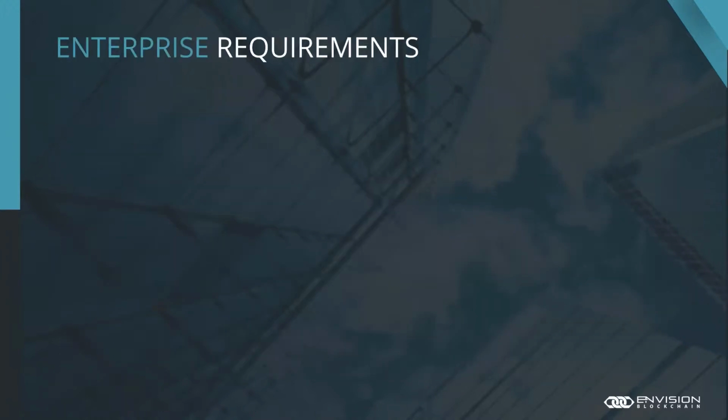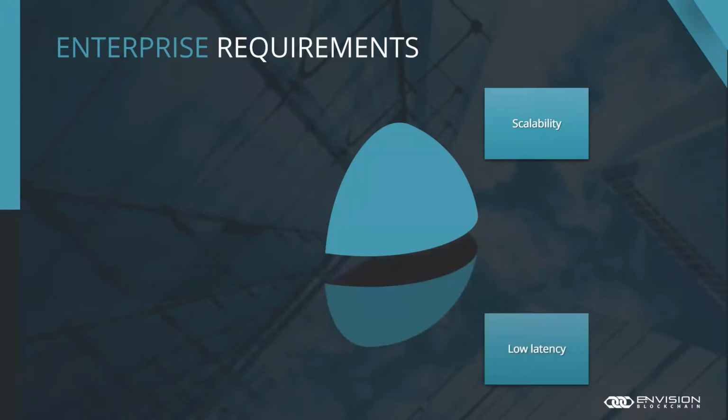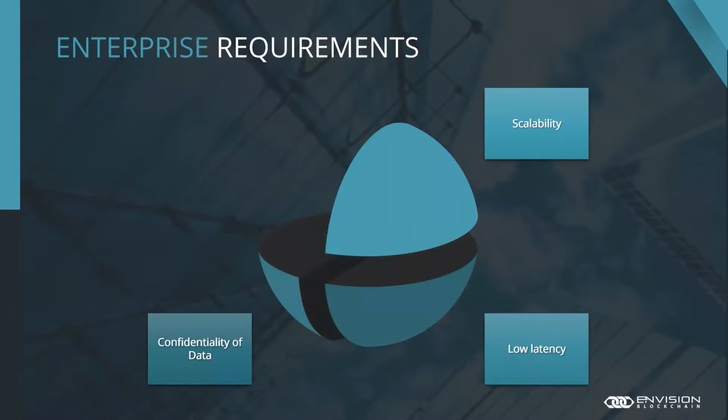So when we take a look at enterprise requirements, there's no difference from small to big, but number one, they need to be scaled. You need to have low latency. You need to have this confidentiality of data, and you need to be able to govern and manage this.